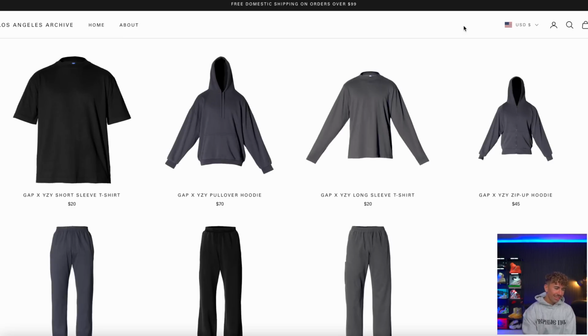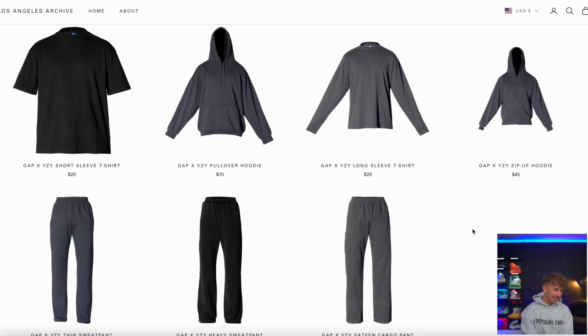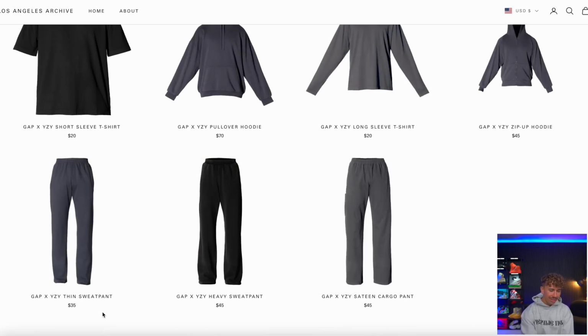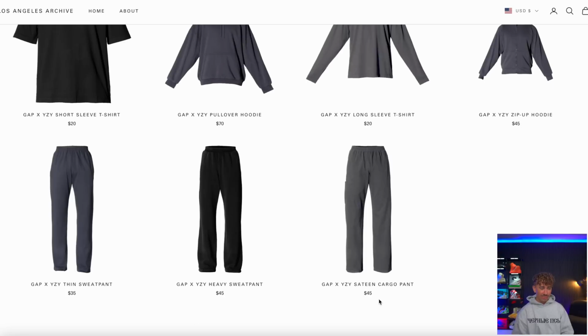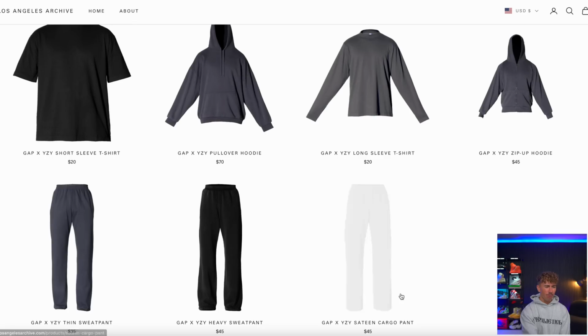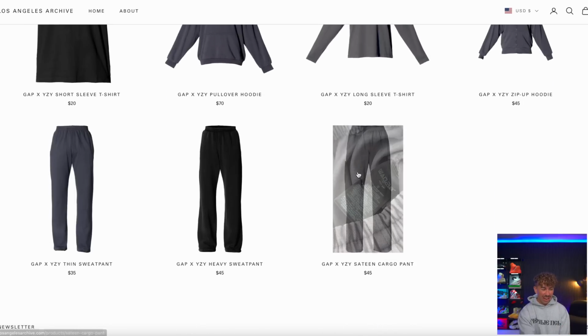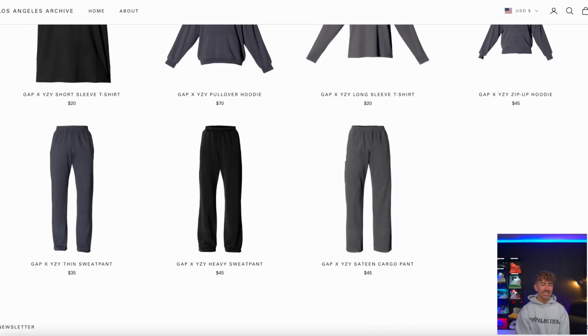What you have on this website is some t-shirts, a hoodie, some long sleeves, and a bunch of different sweatpants. You've got a thin sweatpant, a heavy sweatpant, and some cargo pants. And all of it is very, very discounted. So we're talking $70 for the hoodie, $45 for the zip up, a bunch of different sweatpants for $45, $35, $20 t-shirts. It's pretty insane.